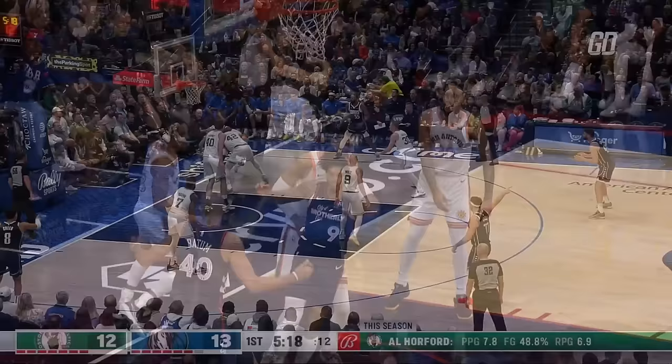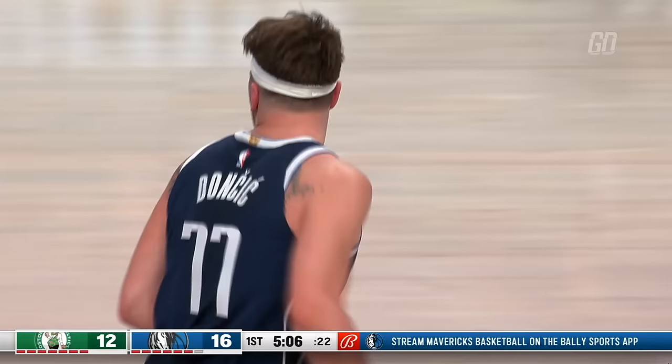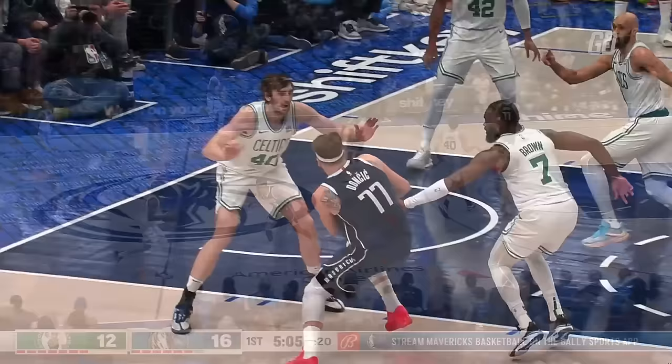Here is Luka. Oh, what a pass. He was looking up top. The pass went to the corner, and it's Drano, Josh Green on the three-pointer. Get in the paint. What he's going to do after that, nobody knows. But he finds it.